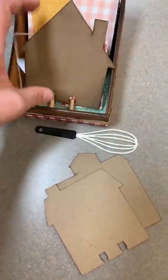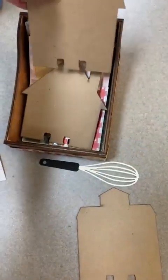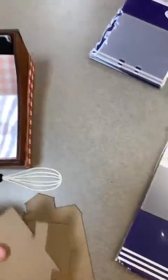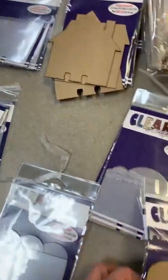I would just do an occasional one, then some regular ones behind it. Then put another house in there, then some regular ones behind it. And again, a house one in there, truly as an accent piece. So there's the houses there.